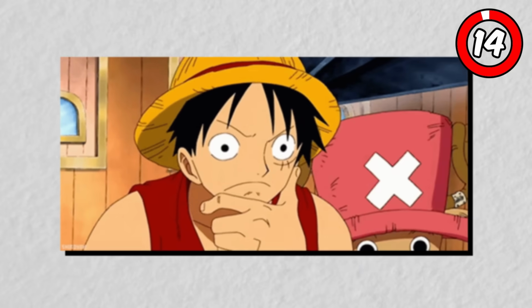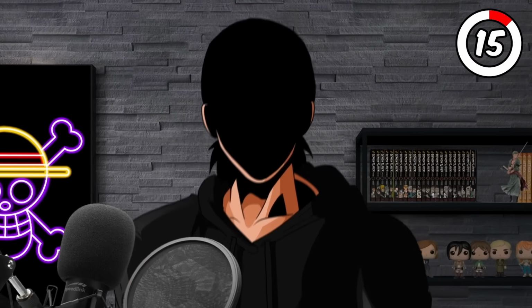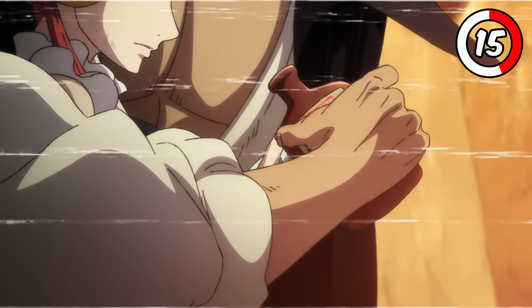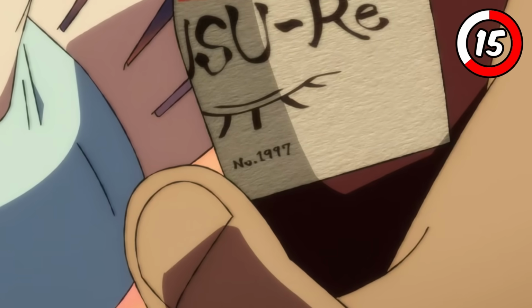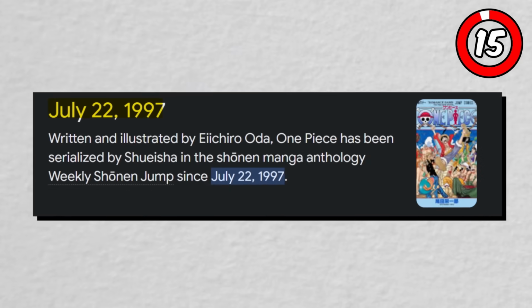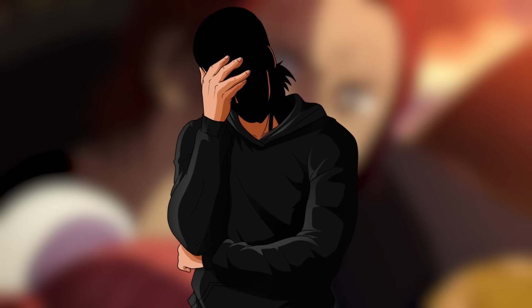And although you may have noticed the secret meaning of this number, you 100% missed this small secret in the One Piece movie, Red. Near the end of the movie, while Shanks is trying to give Uta medicine, if you watch it in slow motion, in this exact frame, you can see that this medicine was produced in 1997. But why is this important? Well, it's because this is the same year that One Piece started publishing. Okay, this last detail was so small, I honestly doubt anyone noticed it while watching the movie at normal speed.